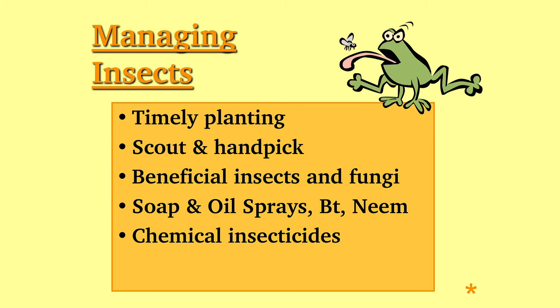And also look for varieties that are resistant. When you buy that seed packet, a lot of them will say resistant to certain insects or diseases. So if you buy some vegetables that are resistant to some of these insects and diseases, that really helps you out. I'm really out of time, so just real quick.